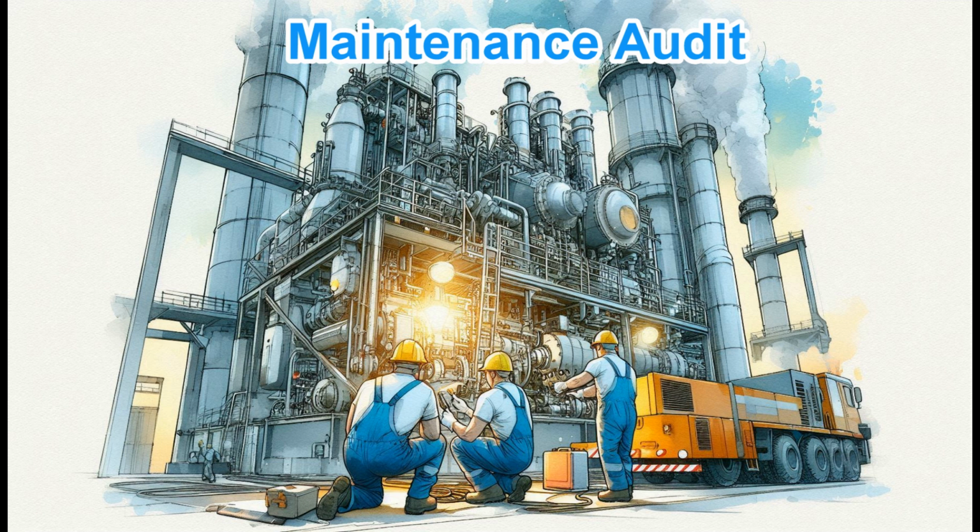And then we go up to level 4, and this is where we introduce TPM, total productive maintenance. This is where we're really starting to bring the whole team on board: operators, maintenance technicians. Everyone is now responsible. It's a team effort for keeping things running. It's creating that culture of ownership, where everybody's invested in the success.